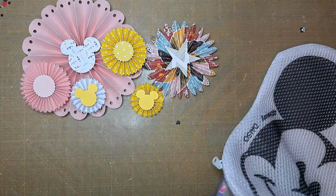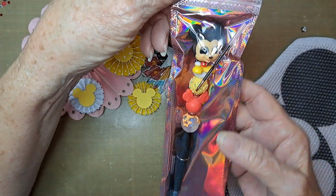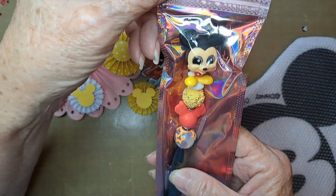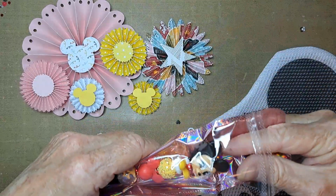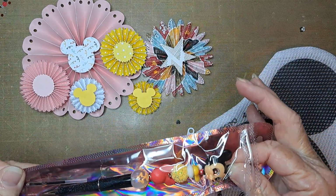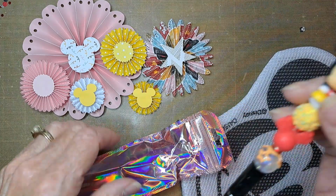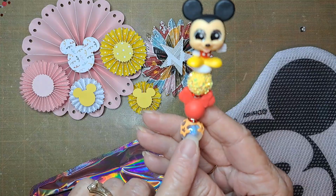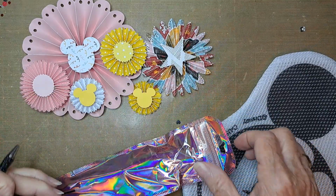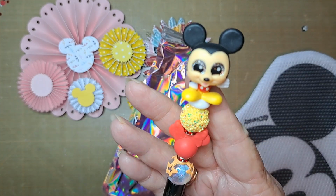And, oh, she's got you something else here. Ooh, look at that. And you get two refills. Look at that, girl. Look at this. Isn't that the cutest? Look at this. So you, oh, look at that. Isn't that cute? I love that. Nice and sturdy. And she hooked you up with two refills, too. I like that Mickey Mouse.